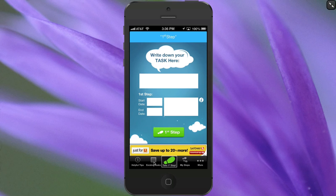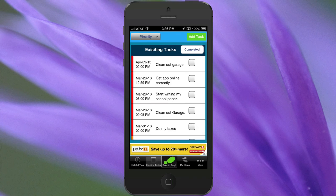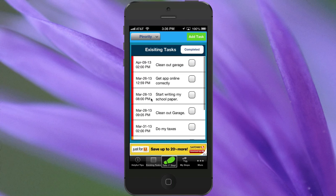I'm going to go to existing tasks now to see what tasks I have here. And here you can see the color coding. Yellow, orange, red. Red is the most critical one. Orange is urgent. So I can actually arrange them in priority level. Then I get all the ones that are urgent up top and the less urgent further down. So these are the tasks.